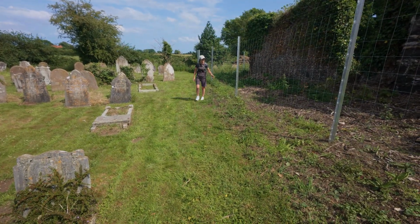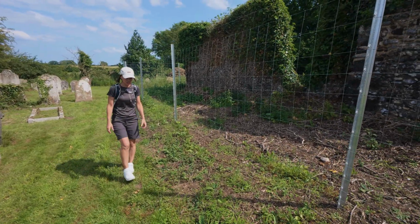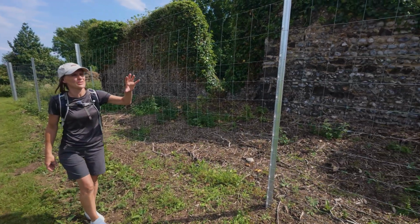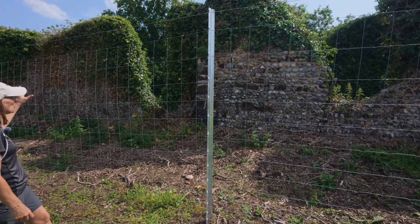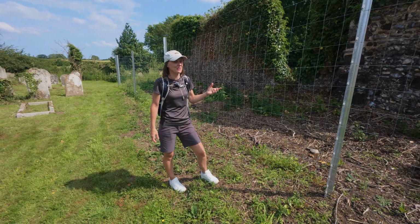And so here we have it. Sadly, we're having to have a look at it from behind a fence, but I do believe up until just a few years ago, the whole of this structure was just completely covered in ivy and completely obscured from view really at all. But I can point out a few little features.